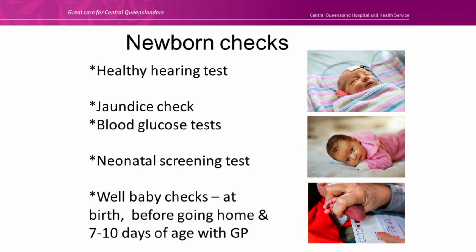In Rockhampton, we have a clinician here each day to make that happen before you leave the hospital, or an arrangement can be made for that to be done in your local community if necessary. Many babies develop a yellow discoloration of their skin. It's called jaundice. It can be very normal if it's mild, so your midwife and child health nurse will perform checks on your baby to identify any baby who might need treatment for their jaundice.